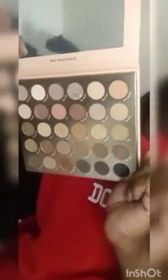I also picked up the Essentials palette. And this palette is definitely for the nude lovers. This palette is straight nudes, nothing else. If you are a nude lover, baby, she looked out crazy hard for you guys. When I say straight nudes, there is nothing else in this palette. This is a nude lover's dream right here.